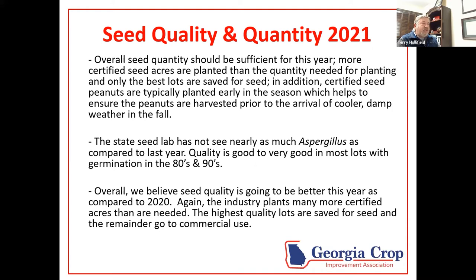And talking with the State Seed Lab in Tifton, they're seeing good quality, good results so far this year as the early samples are coming in. Haven't seen nearly as much aspergillus as compared to last year, which is great. We're very happy about that. Overall quality is good to very good in most lots, with germinations averaging in the 80s and 90s. Overall, we believe seed quality is going to be better this year as compared to 2020.